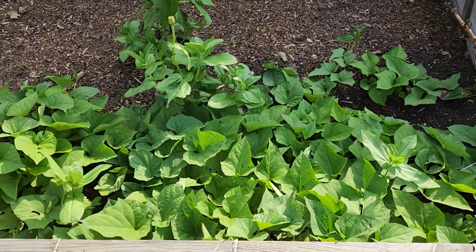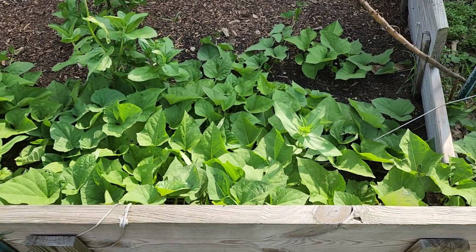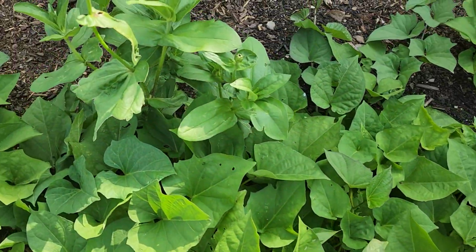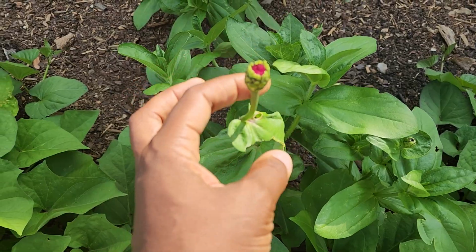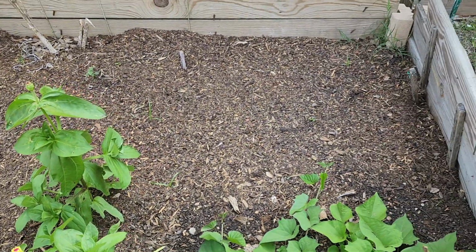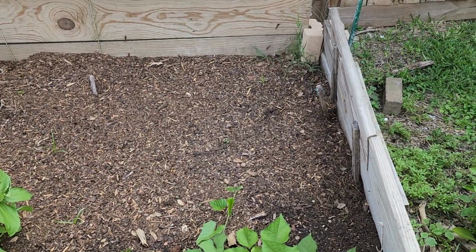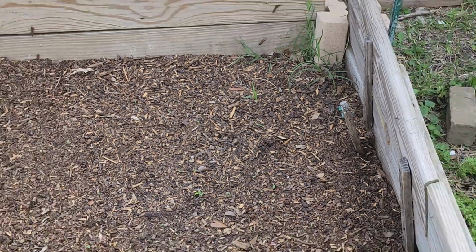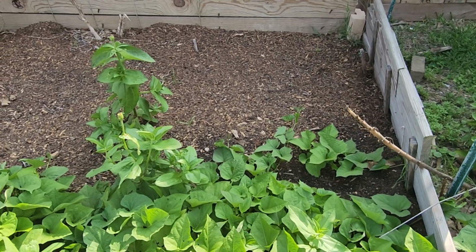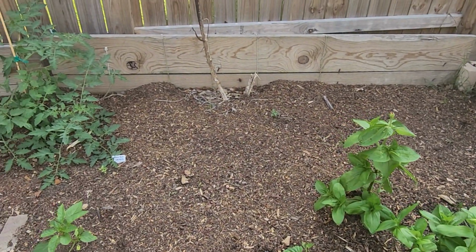So in this big bed, as you can see, the sweet potatoes are looking great. They're spreading, and just in between them we have zinnias popping out here. Some of them look like they're getting ready to bloom, which is exciting. I don't see any corn popping up yet. That one might be a corn, but it might be grass. These were older seeds that I put here, so I'm gonna try to make sure it's nice and watered, and if nothing pops up in a little while, I'll probably replant those.